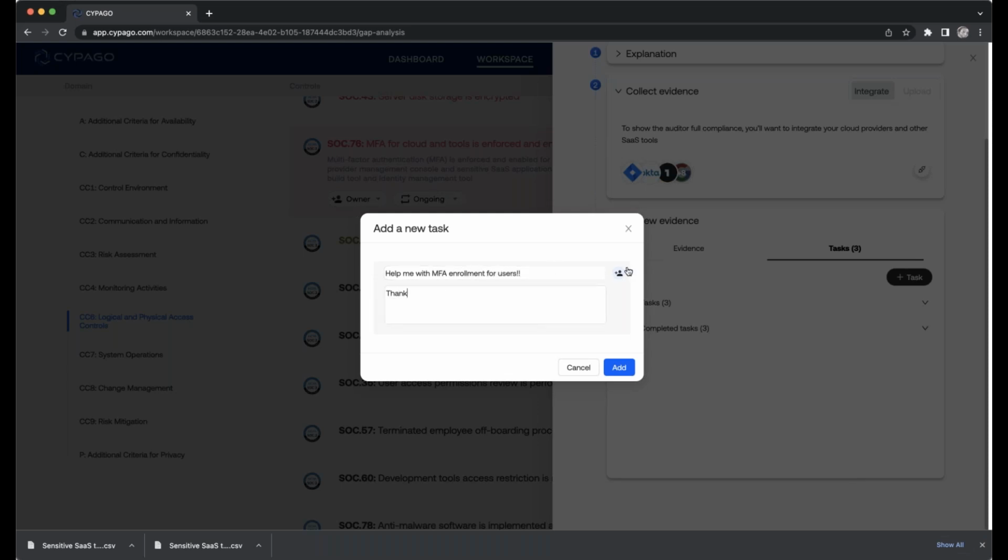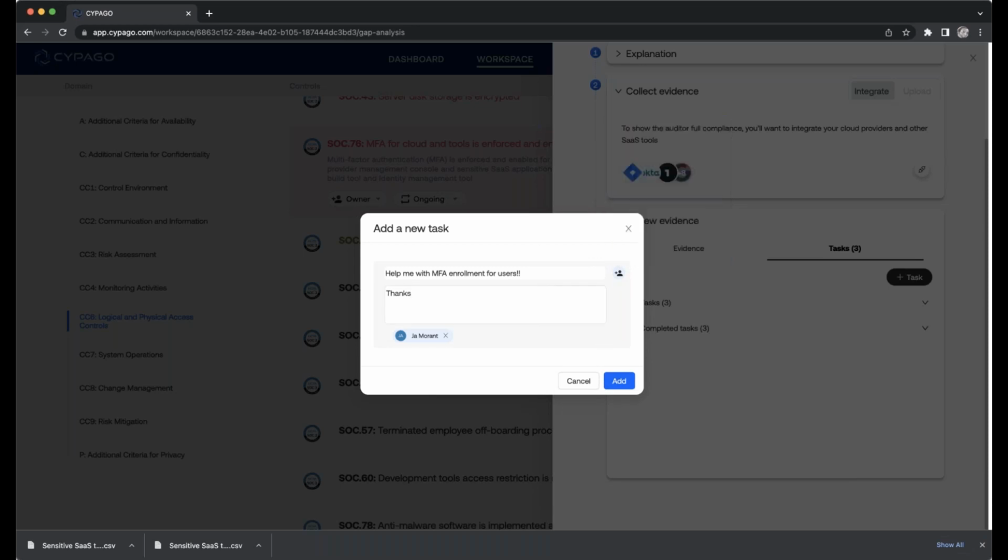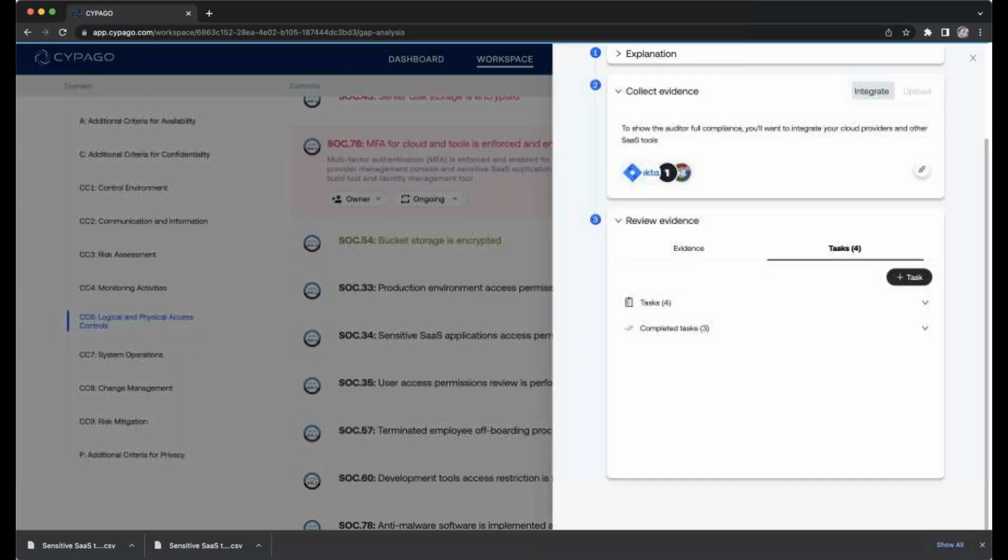So we can just add our peers. Let's pick one and add a new task. The person immediately gets a link to the platform where he or she can see the data and remediate the gaps. So far so good, but I would like to make things a little bit complicated.